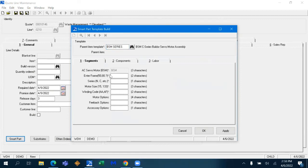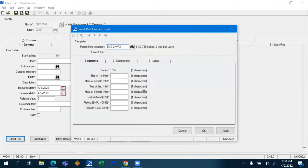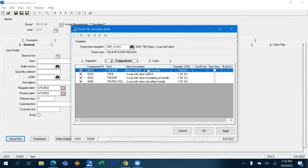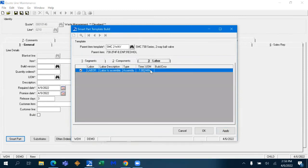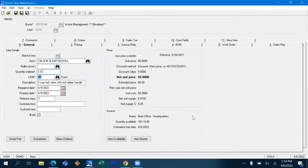We also did it for motors. This happens to be a ball door motor. Again, ask the questions. I'll show you some other examples. Manifold assemblies. Here's a ball valve. The first inlet was a 3/8 female, 1/4 inch female univalve end plating with a red handle. When I click apply, it will automatically pull those parts out of inventory and figure out the labor. And when I click OK, it will roll it up and calculate the cost. It's 65 bucks that quickly.